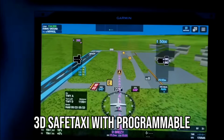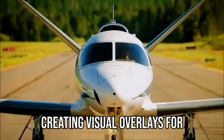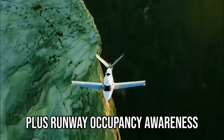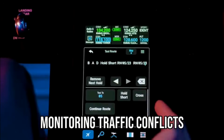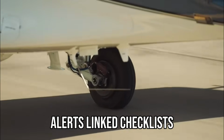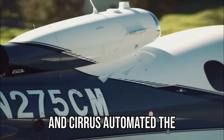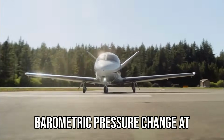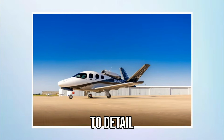Fourth, 3D safe taxi with programmable taxiway routing, creating visual overlays for complex routes, plus runway occupancy awareness, monitoring traffic conflicts. Serious situational awareness. Fifth, alerts linked checklists automatically pop up when warnings appear, and Cirrus automated the barometric pressure change at 18,000 feet. Exterior refinements show attention to detail.